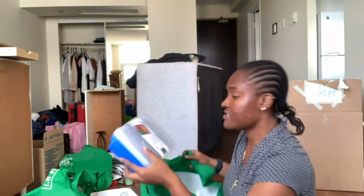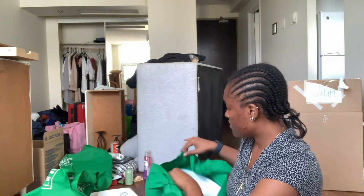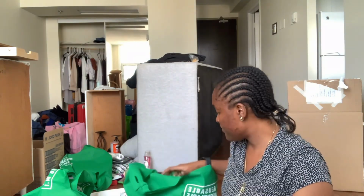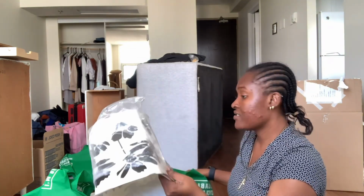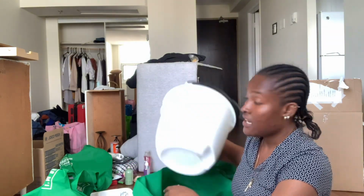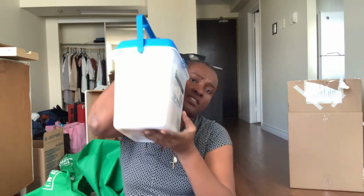I bought this tissue holder. I got these meal prep containers. Then I got two bowls. I got a sieve. I got trash. I got one bucket. Something is missing. Yeah, one more thing. I got this trash for the kitchen.